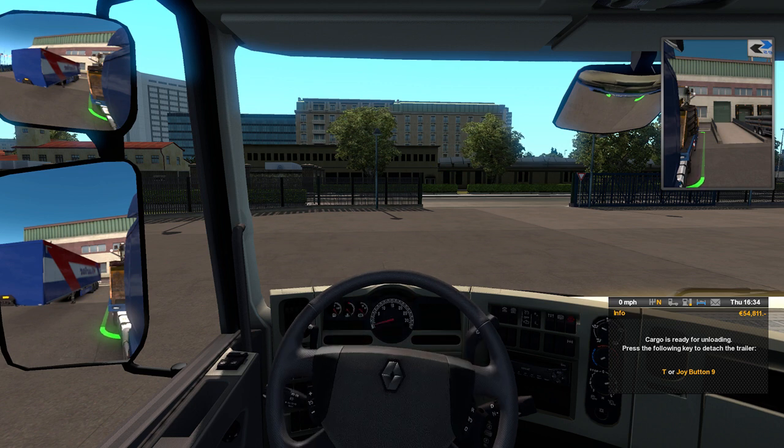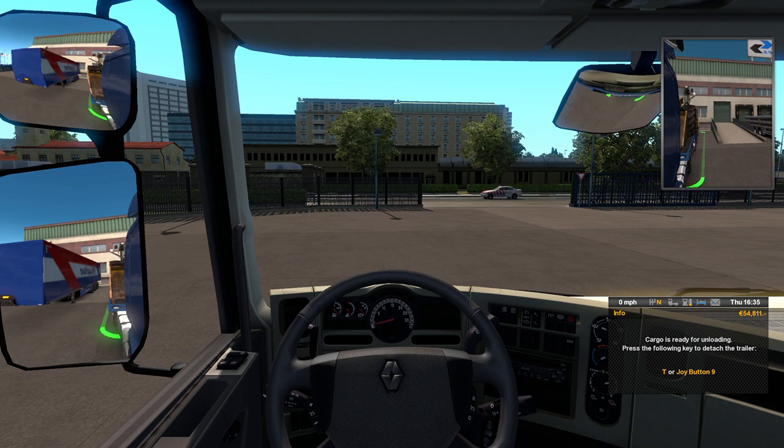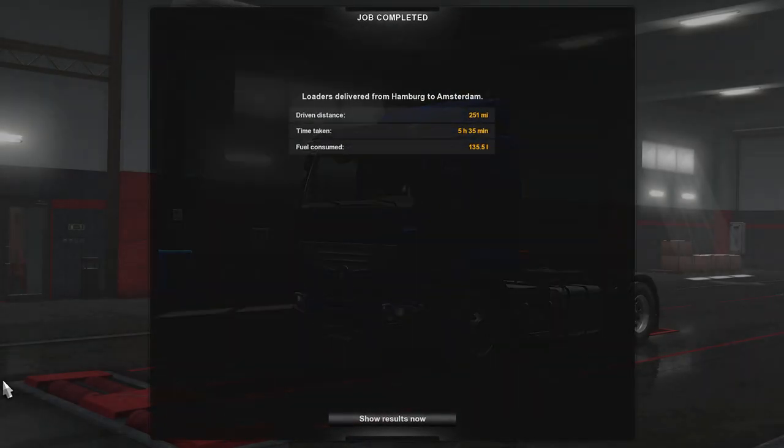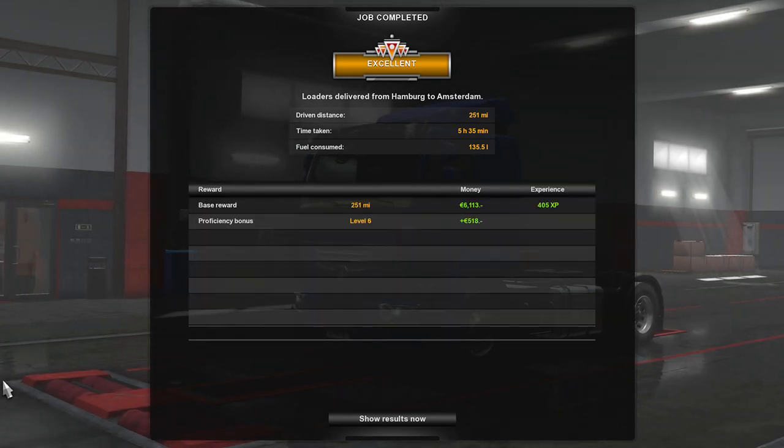So, that's the Renault Premium 380 horsepower, 2200. Did I have any problems with it? No, I didn't. So, there you go. It's up to you to form your own opinions on these trucks. As I said, I don't mind the Premium. I don't like the Magnum much, as you probably have seen already, if you've watched that video. So, just unload this and see how well we actually did. Another perfect delivery there.